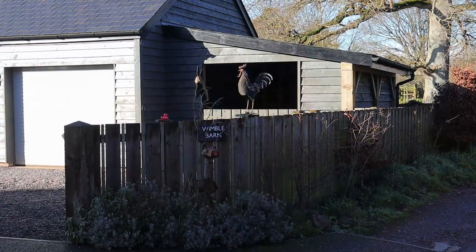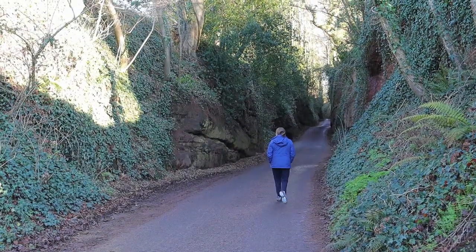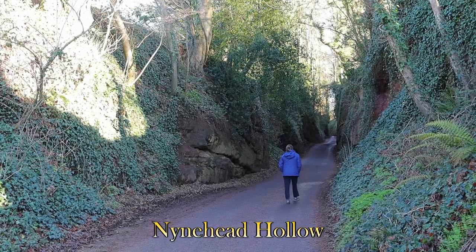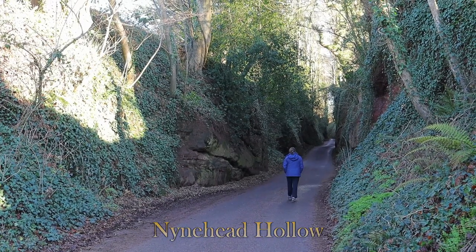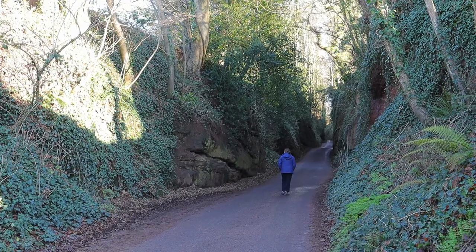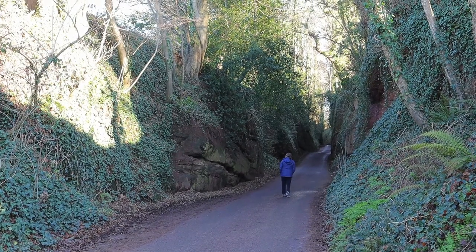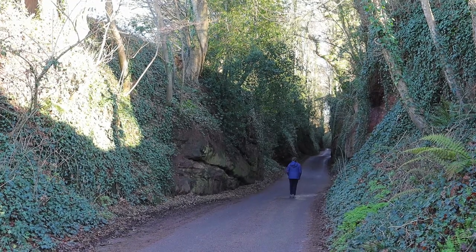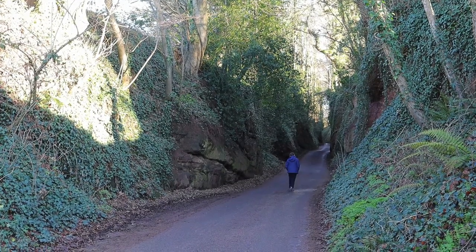So where Louise is walking now, this is Nynehead Hollow. And I think it's an ancient track or road that connects Nynehead to the major turnpike, current day A38. But it's known to be very, very echoey, and you can imagine what a difficult job it would have been to engineer the road through these rocks. Let's have a closer look.